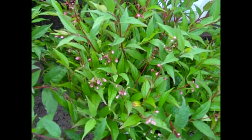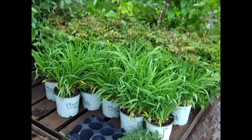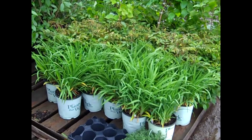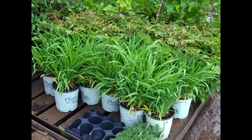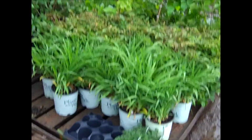Buds are starting to pop on these. I'm just looking at Hemerocallis, and again, that's a summer color plant. You'll see a lot of these in many garden centers because they're reliable color, very hardy, easy to maintain, and we have a great selection of colors. And you'll notice on these, look at the divisions.